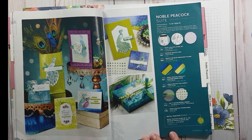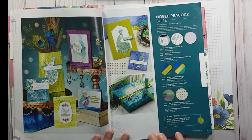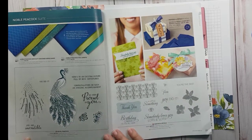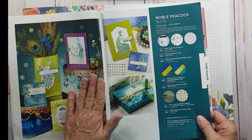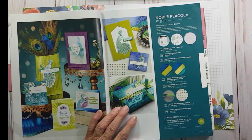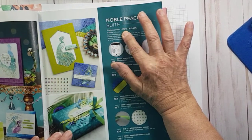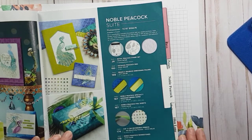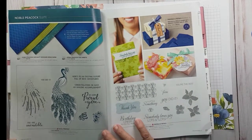This is beautiful, I love the colors. It's such a beautiful suite, and the rich colors of the peacock really come through. Now as you turn over, each suite is 4 pages, so you get the different samples and then what is in the suite. So if I wanted everything in this suite, I would order this number, 152187, on my order form or submit it into the online store, and you would get everything. You can also buy them separately.